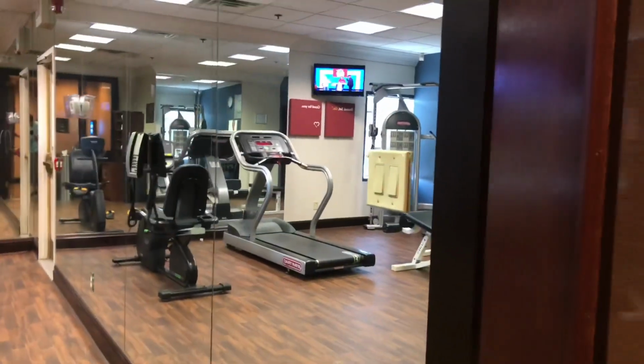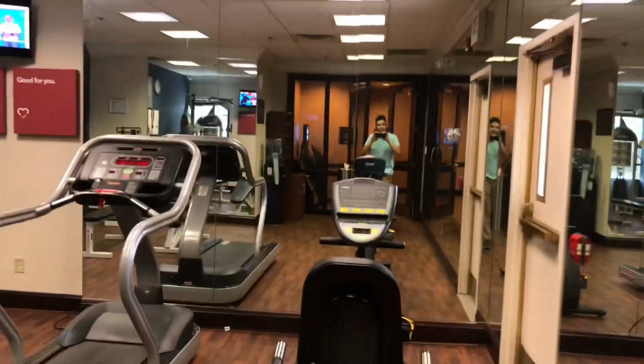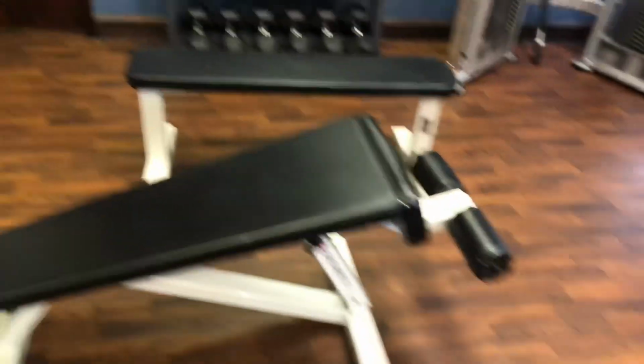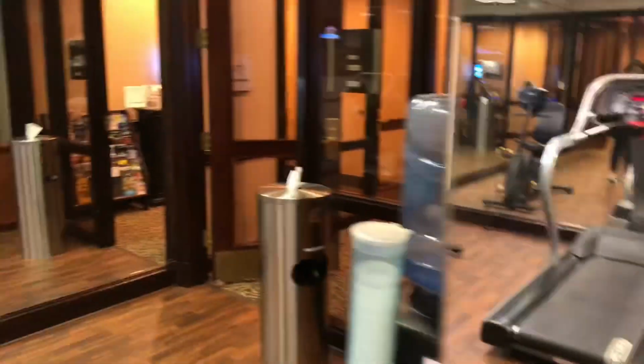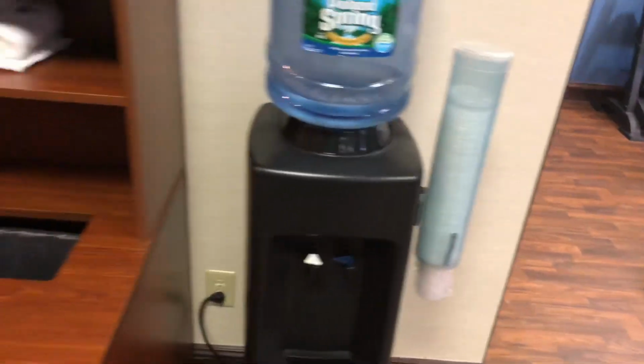Here we have a fitness center. And wow, this is a nice fitness center, complete with a bicycle, a treadmill, and some weights. And there's a TV for entertainment. And we got a scale. And here's a mirror where you can watch the pounds go away. And they give you a water dispenser and some towels.